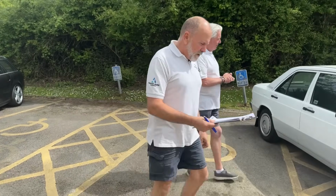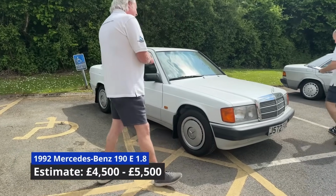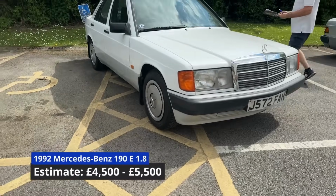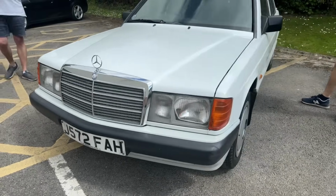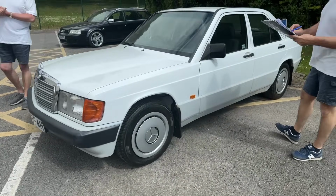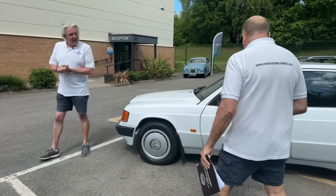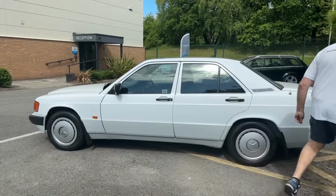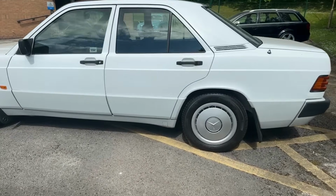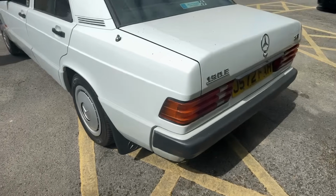And then we've got another re-entry here, Jim, which is the Merc. It is, the 190. Now this one's the J-Reg, isn't it? So this is the 1.8. It's an auto. One owner, 117,000 miles, MOT through to March 26. Aside from one or two little bits, it's very tidy, isn't it? And again, it's been reduced. How much are we looking for this now? Between 5 and 6.